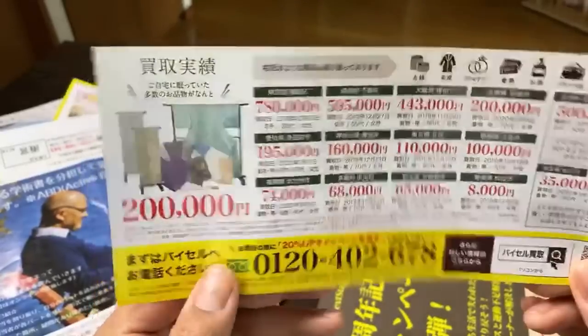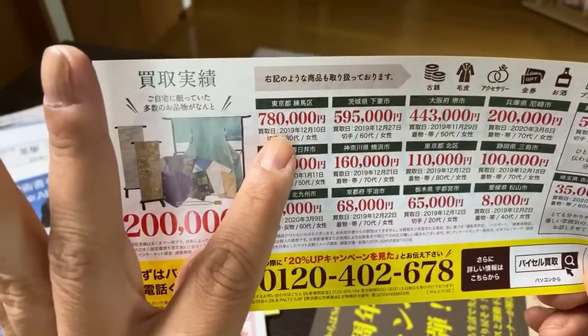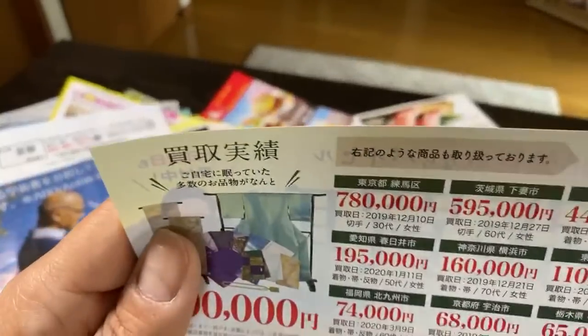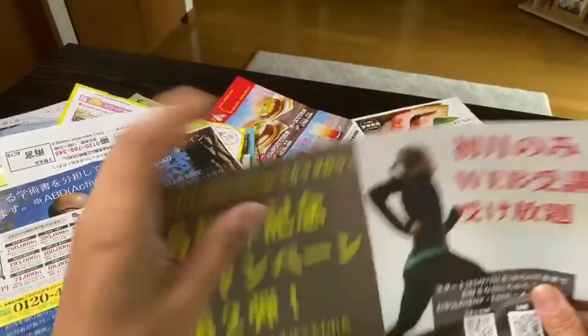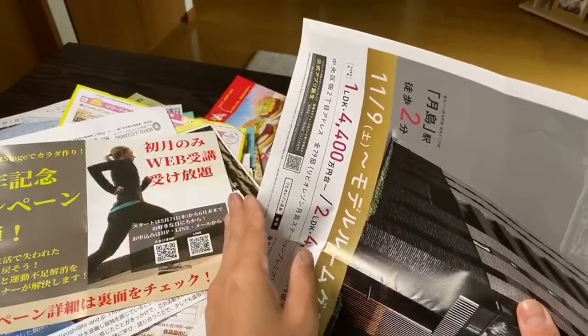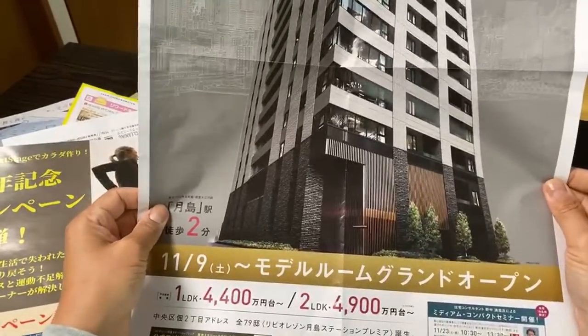Wow. It's pricey. These are kimonos. That's almost $7,000 for... Oh, no, wait. That's not kimonos. Expensive. Here's another Next Stage gym ad. We haven't gotten gym ads recently because of the pandemic here. Wow. I think we've seen this one.